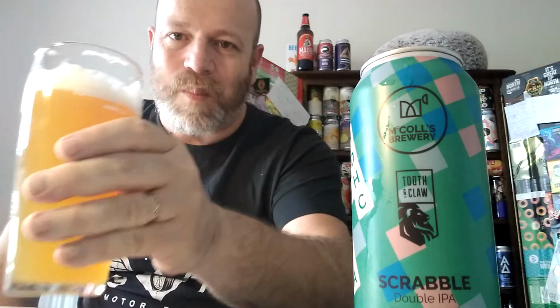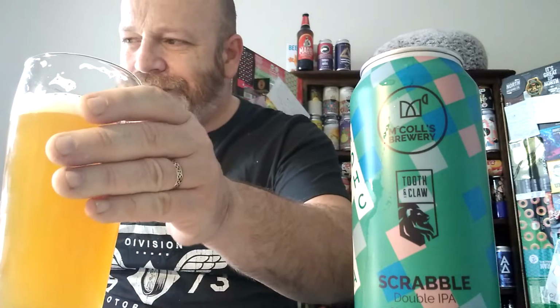I'm going to go in. Cheers. Definitely baby steps with this one. Look. Going again. It's very juicy, actually. Very juicy. It's got a real concentrated orange note in this beer. It's making me salivate and I can't talk properly.